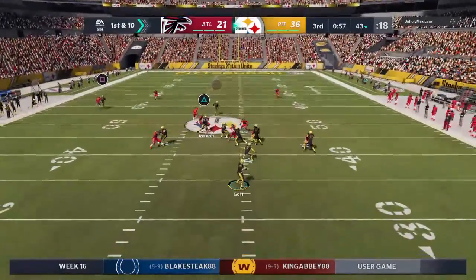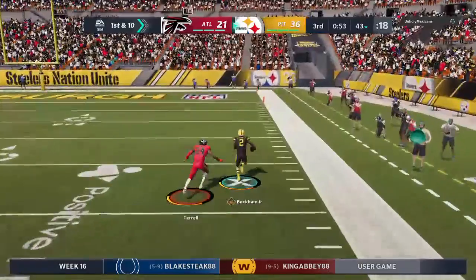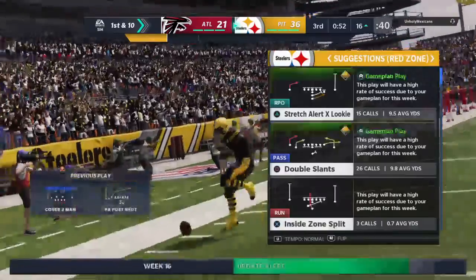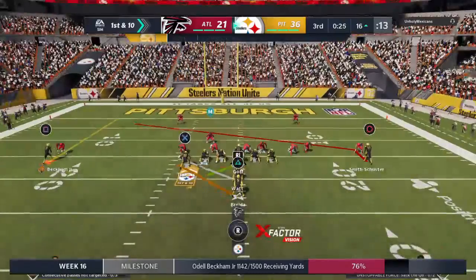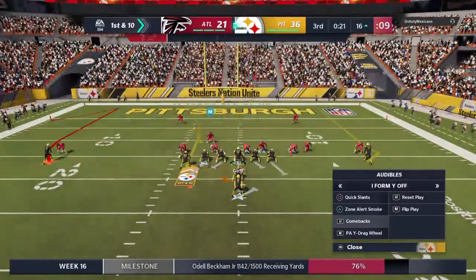They'll fake the give. Now Goff, and bringing it in right side here, Beckham. And he takes this thing way down into Atlanta territory. A big play that time for Pittsburgh. 41 yards. So the big play means just like that, they'll operate from the red zone now on 1st down.